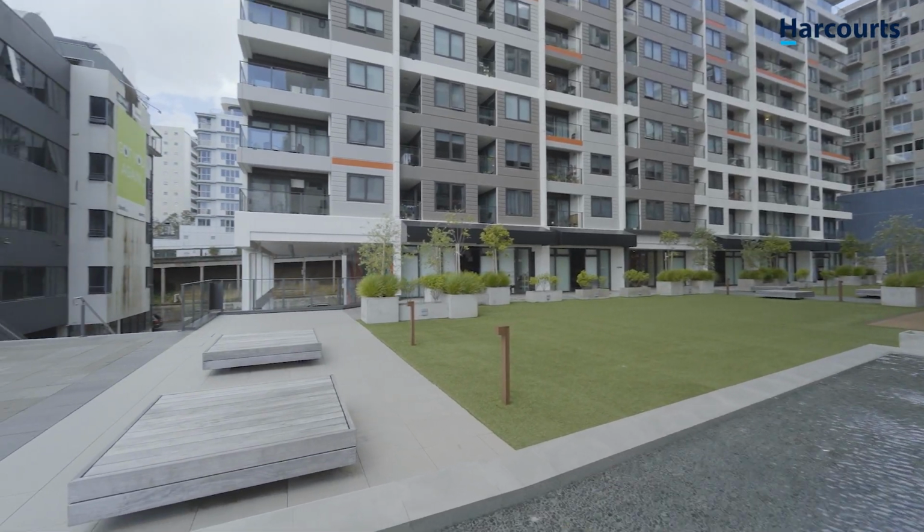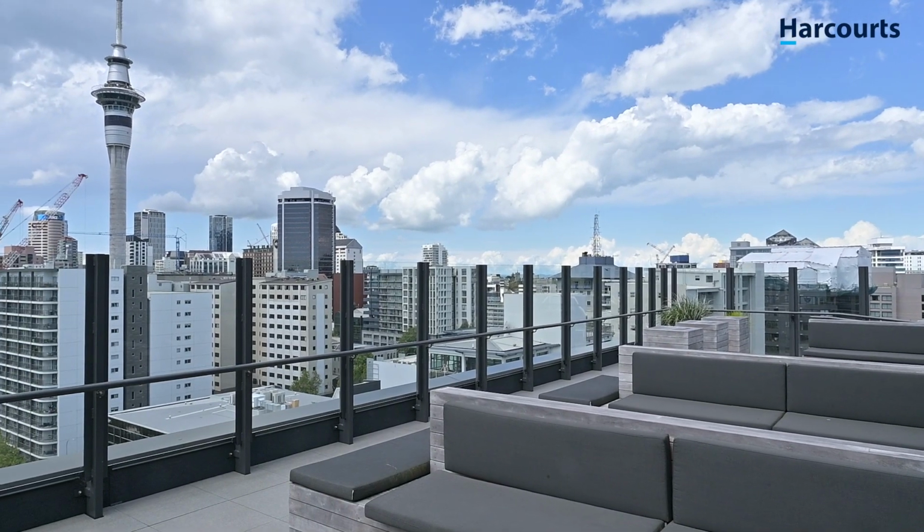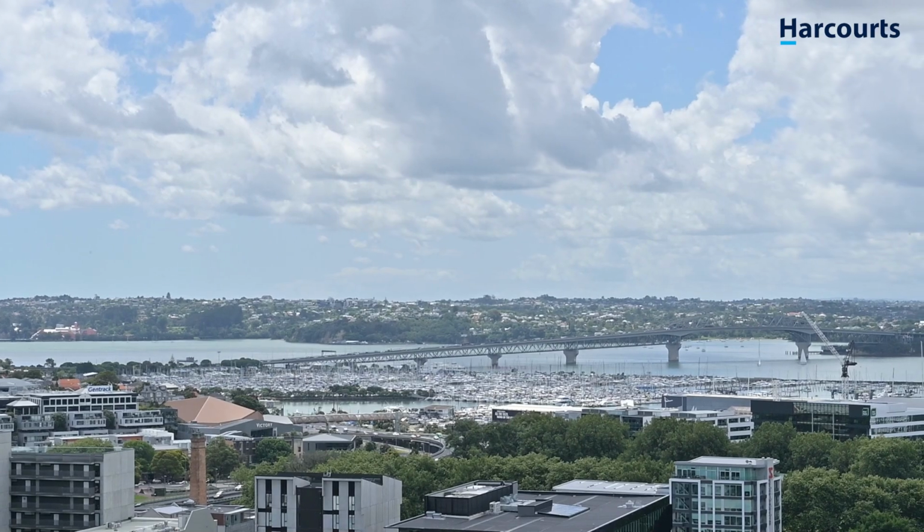Ownership of this apartment gives you access to the private residence-only rooftop terrace with 180-degree views of the city, including the Sky Tower and Harbour Bridge. This has to be one of the best views in Auckland.